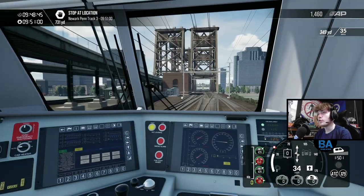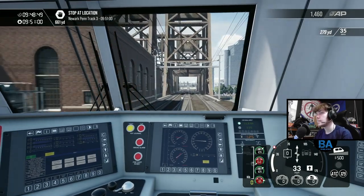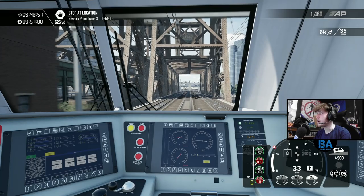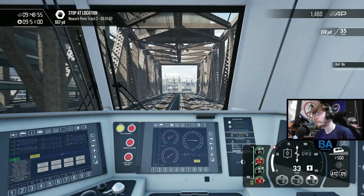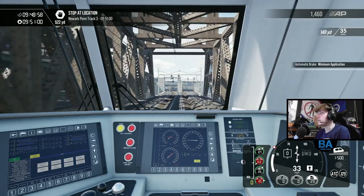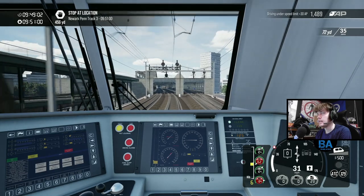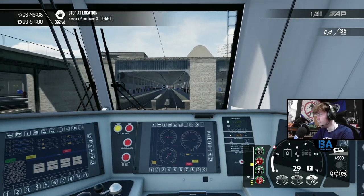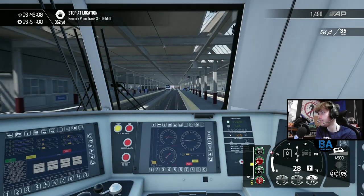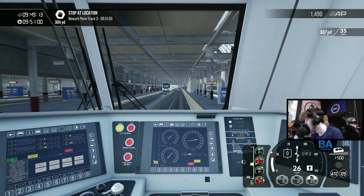But yeah, on this route, you've got the New Jersey Transit, Amtrak, locos wise, ACS 64, and the Amtrak cab car. And then for New Jersey Transit, you've got the ALP 46 and the coaches with it and the cab car at the end of there. And then if you've also got the Acela Express, you'll get a few extra services on this route.